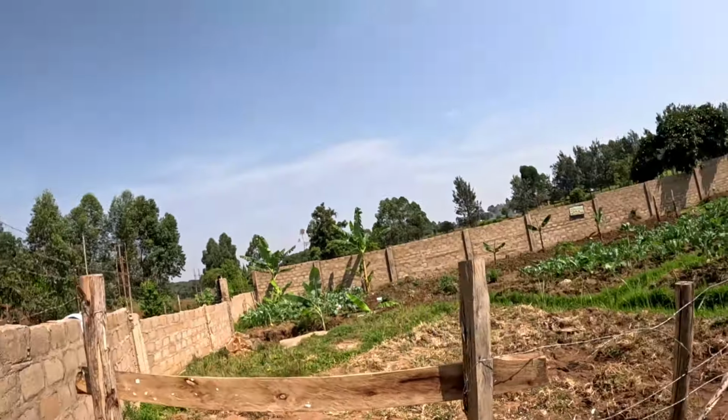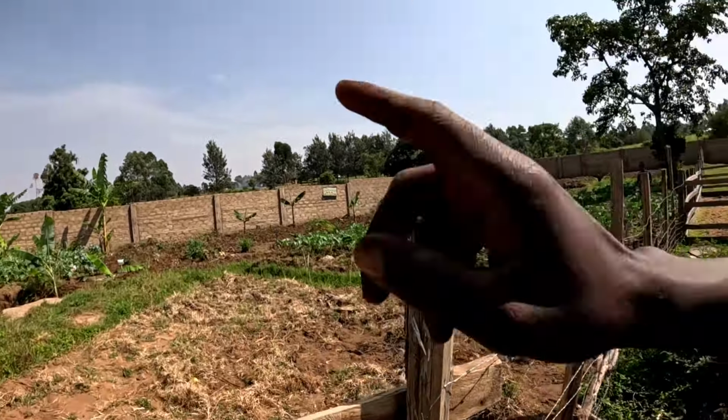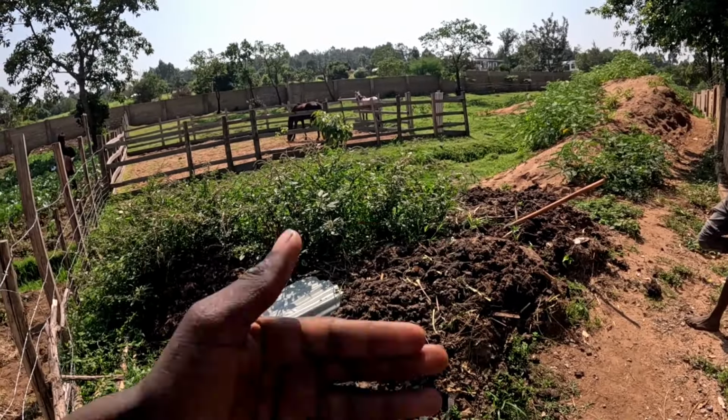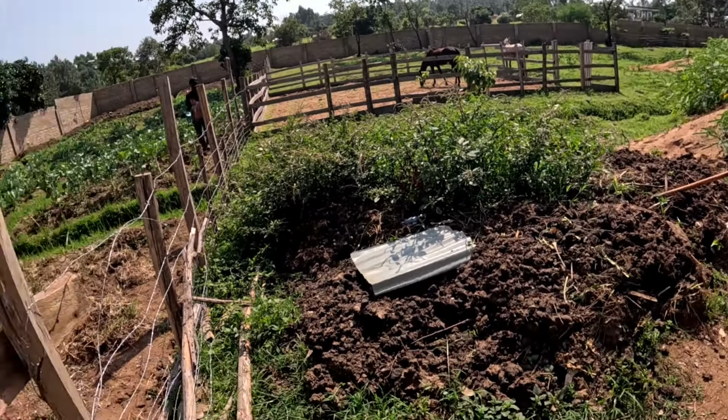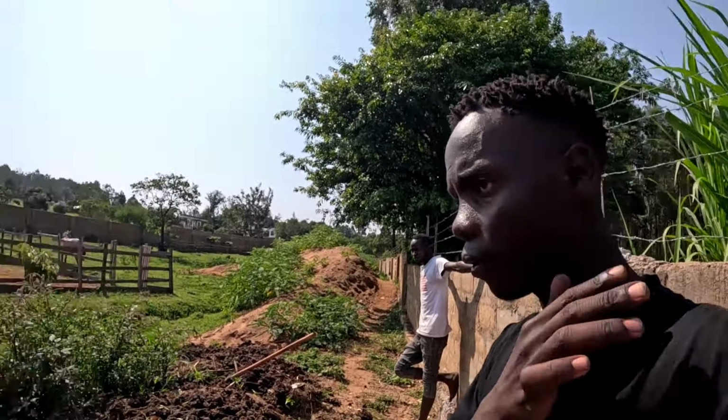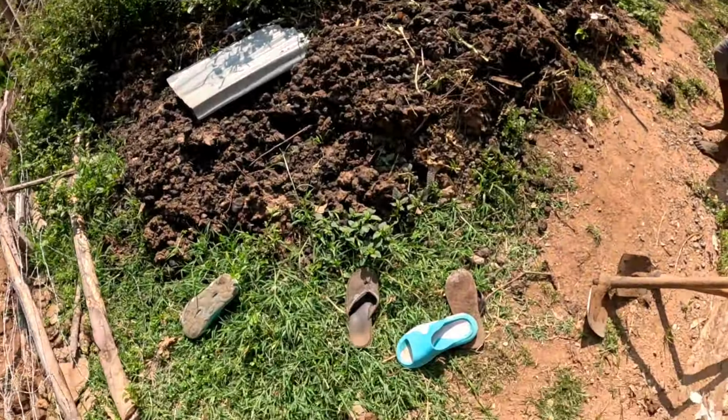Say like 4 buckets. Two at a time, we should be taking two to the other side. At that time, guys, he will be putting for us. At the time we come back, we just pick what is ready, and that's how we shall be going. So for now, guys, we're just going to have breakfast.